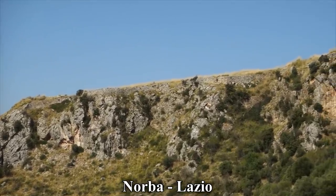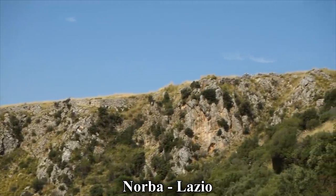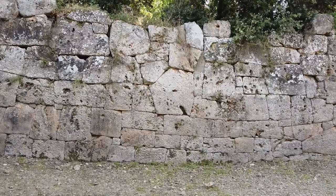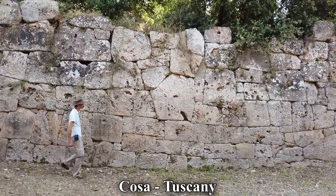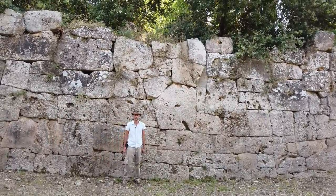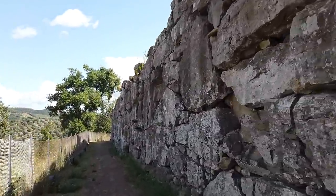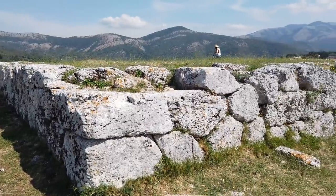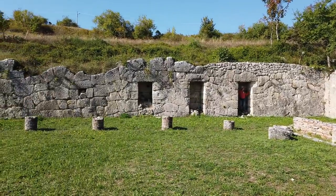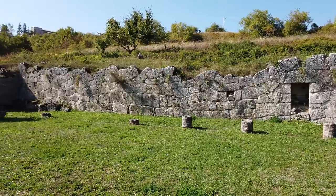Among these little-known structures are a series of fortified cities in the central part of the Italian peninsula. What makes these sites stand out are their polygonal walls. In this documentary, I will lead you on a journey across different regions of central Italy in the search and discovery of these amazing places. But before we start the adventure, let's quickly answer a few questions.